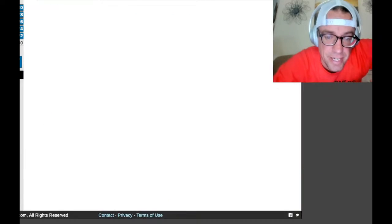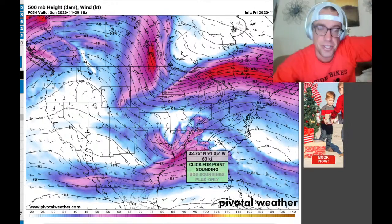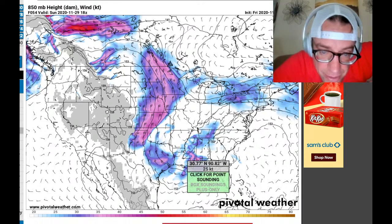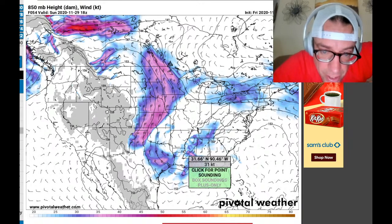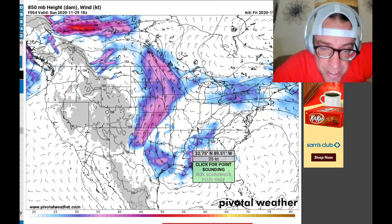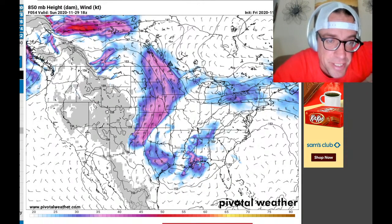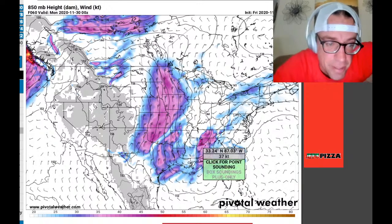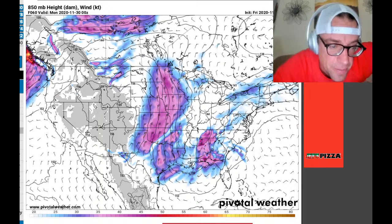Normally, you'd expect this event to bring some marginal severe weather for the lower Mississippi River Valley, but there is kind of a diffuse low-level jet. Still, though, the low-level jet is around 30 knots there near the lower Mississippi River Valley into southern Mississippi. Looks like there could be some severe weather tomorrow afternoon, Mississippi, Alabama, as that low-level jet pushes off to the east.